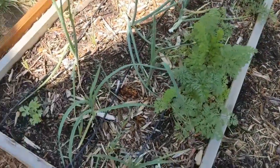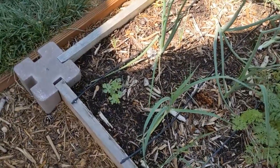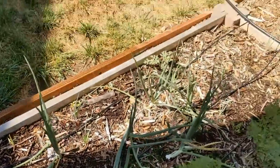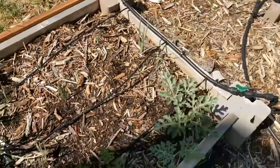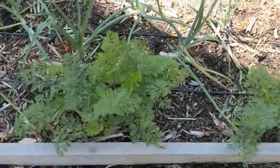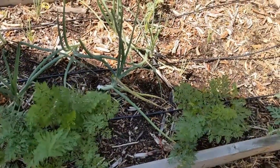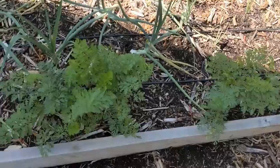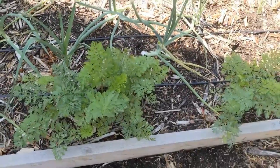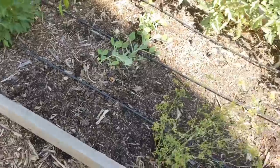Over here, we have kind of a mishmash bed. Sorry for the suns. We have onions or anything in the onion family. We have a melon here, a melon here, and a melon here. And then the rest of these green tops are carrots. I planted the carrots first before anything else in this bed. I thought that they weren't going to come up, and then of course they did. So that is that.